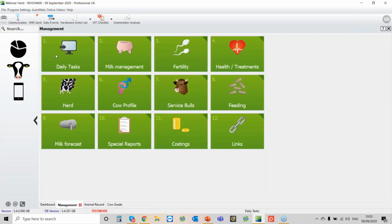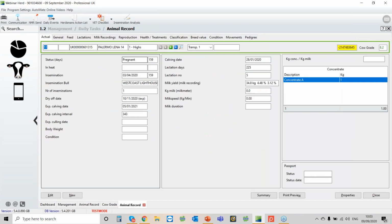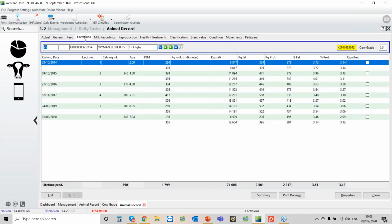If I just go back into the cow records, I'll pick out another cow. This was a cow that I was checking earlier, and I could see that the production was very good. So we can see she's fresh calved, that's the blue bit there. But if you look at the cow grade, it's only 6.3 out of 10. So first of all, again, we'll check production. We can see she's had some lactations, but the production, again, 305, 12,500, so really, really good.